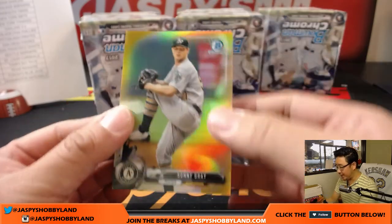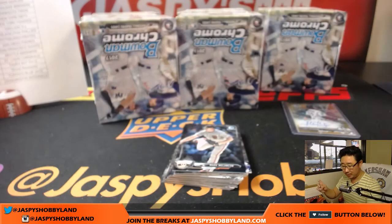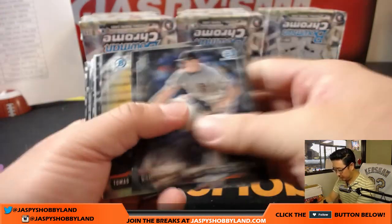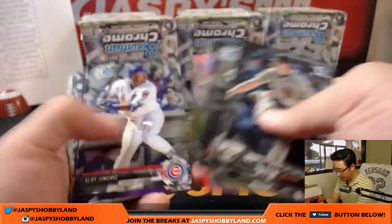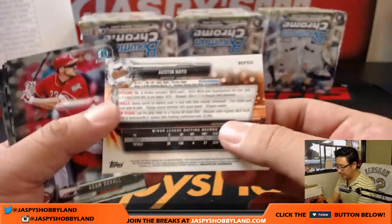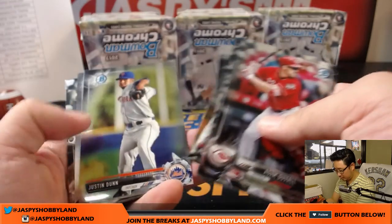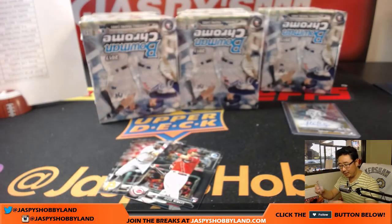There is Sonny Gray. Not with the A's anymore. 20 out of 50. This will still go to the A's, of course. James Hoffman with that one. Nice gold. There's Mark Melanson. Nick Gordon, part of the Gordon family baseball players. Austin Hayes, Purple Shimmer. And another Starling Heredia for the Dodgers. Timothy S. with the Dodgers. The boys in blue. One of the World Series. Very happy and excited about that.